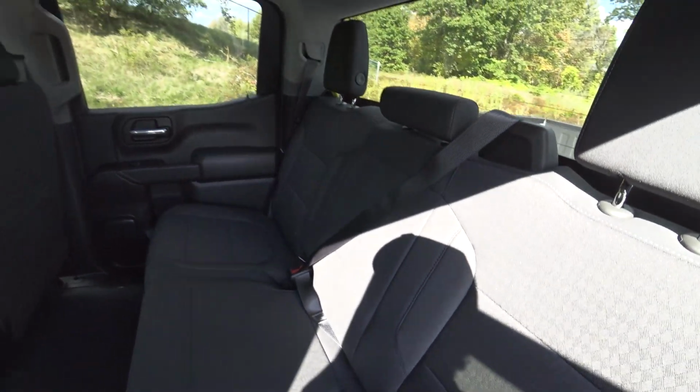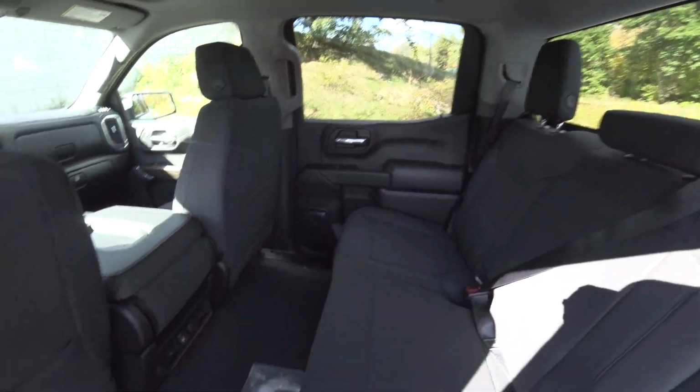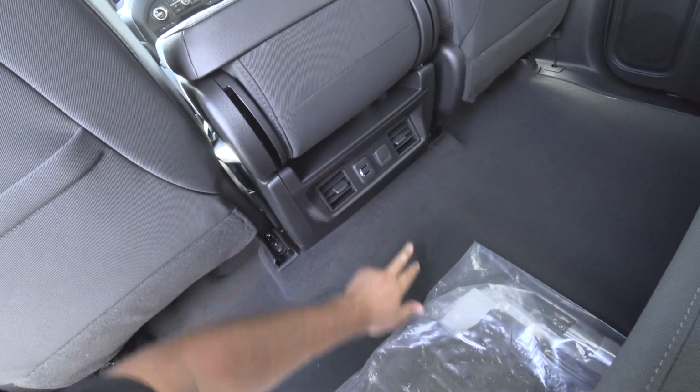Being your crew cab, nice full-size back seat. Do have two USB chargers right in the back.